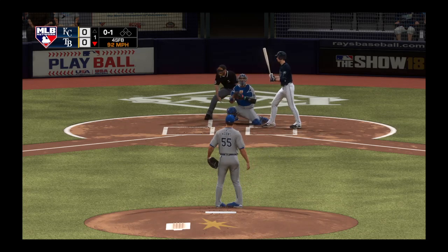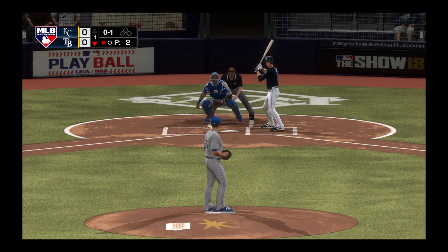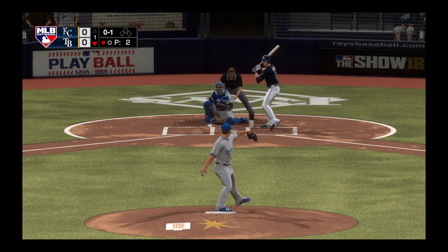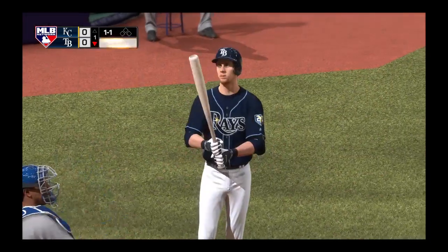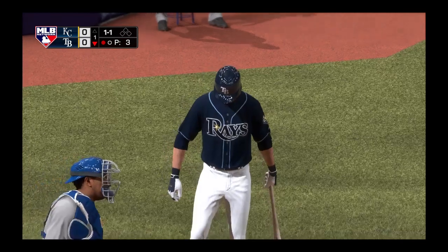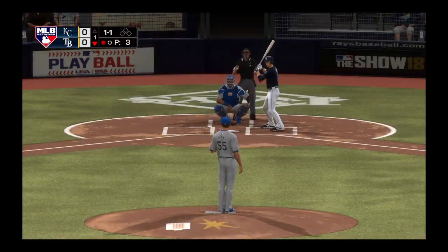Takes a fastball on the inside corner. That's over, but low, it's a ball and a strike. One out, nobody on.